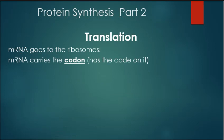The mRNA goes to the ribosome. You need to understand that. It leaves the nucleus and goes to the ribosome. mRNA goes to the ribosome. It carries on it something called a codon. It has the code on it. And it just turns out the codon ends up as a group of 3. Yeah, I think that's 3 things.